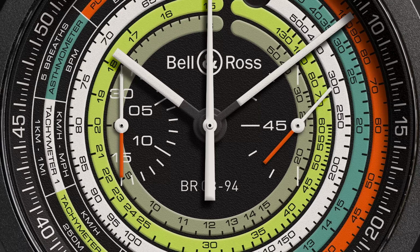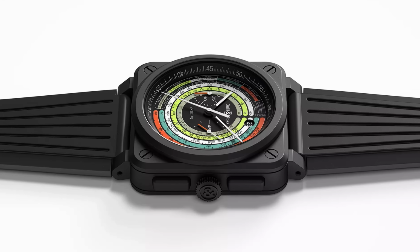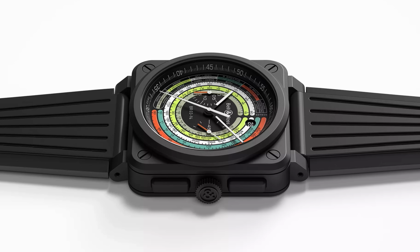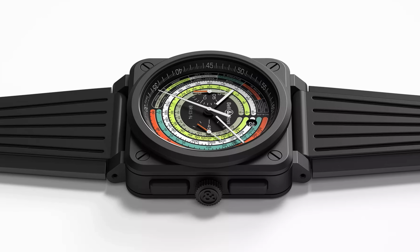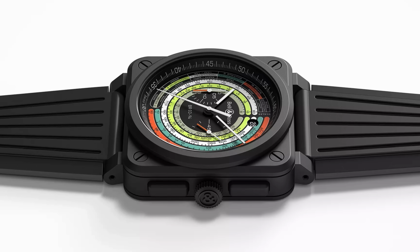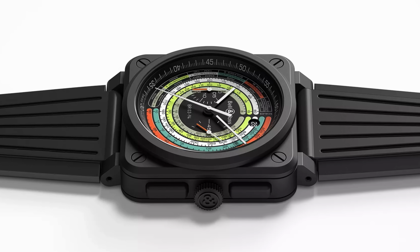But it's actually, I think it's just an awesome looking watch. That iconic, again, another iconic square case, screwed down case with Bell & Ross's big screws in each corner, matte black ceramic, and all those different gauges popping off on the dial. It's really cool and understood and needed by very few people, hence the limited edition.